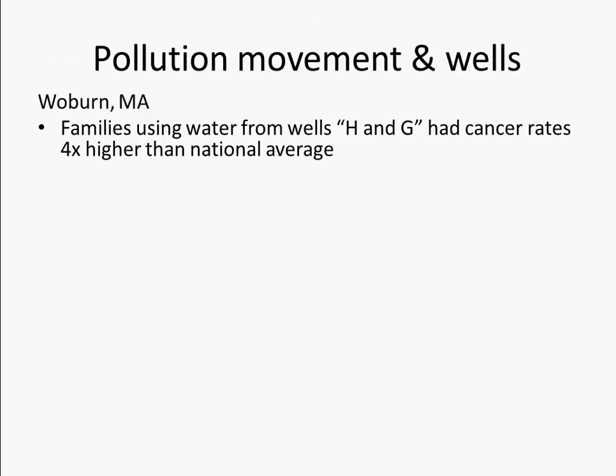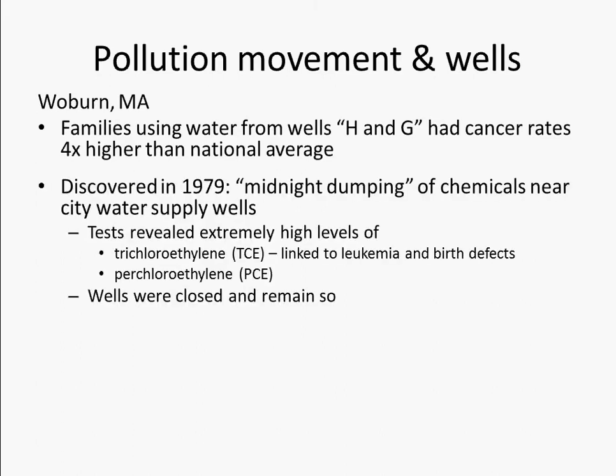Okay, so in Woburn, Massachusetts, somebody should tell me exactly how to pronounce that, coming from the West. Anyway, there were families using drinking water from wells G and H, and these families had cancer rates that were 4 times higher than the national average. So pretty striking, something going on here.